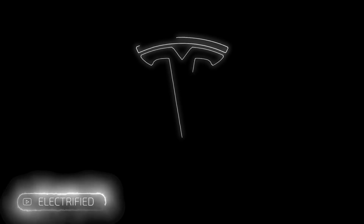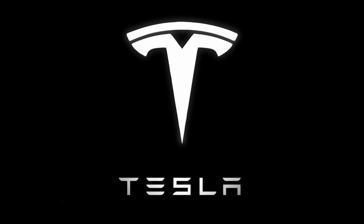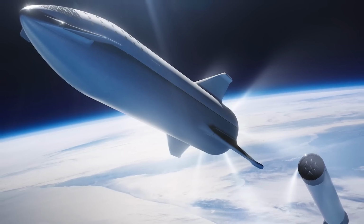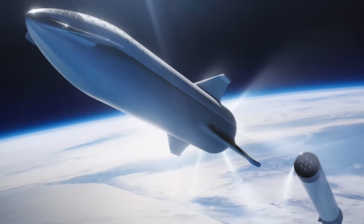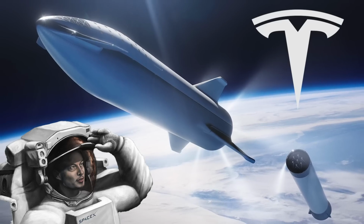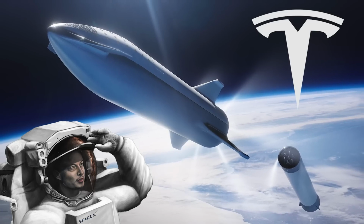Welcome to Electrified. Yes, Tesla is innovative, everybody knows that, but there is one aspect of the Cybertruck in particular that is revolutionary, that is changing the landscape of not just automotive, but space travel forever. Yet no one seems to really care. The synergies and cost reductions that will result from this unofficial partnership between SpaceX and Tesla are truly incredible and literally cannot be duplicated by any other automaker.